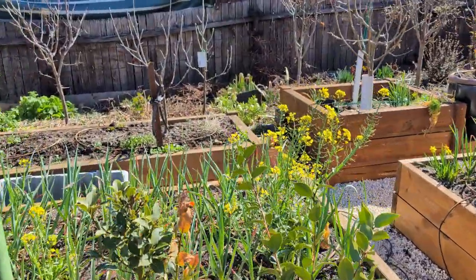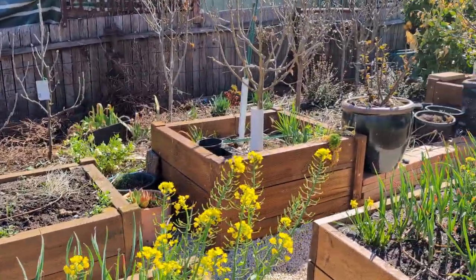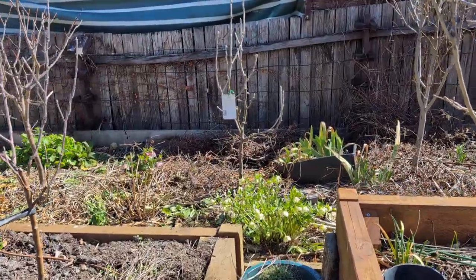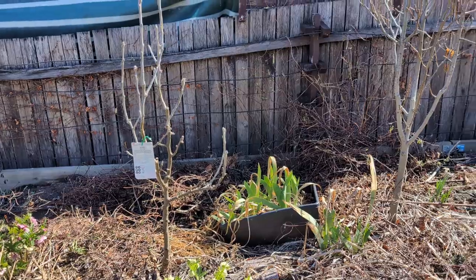I think I've finished for the day actually. It's beautiful weather, and today is actually the second day. I did not finish the things I wanted to get done yesterday, so I just did a little bit more today. And here I want to walk around and show you what I did.